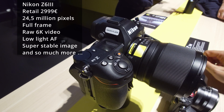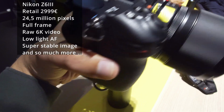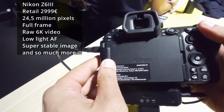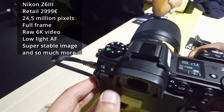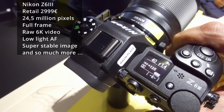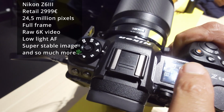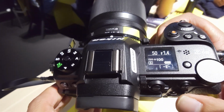So now we have here the Nikon Z6 III retailing for almost 3,000 euros. This is the star of the show at this event right now. I believe it's their latest model. I am not a Nikon specialist by any means, but I personally really like the device. I love this screen where they were showing the key information of your camera settings when you are taking your pictures. I personally would love to have this in my next camera.